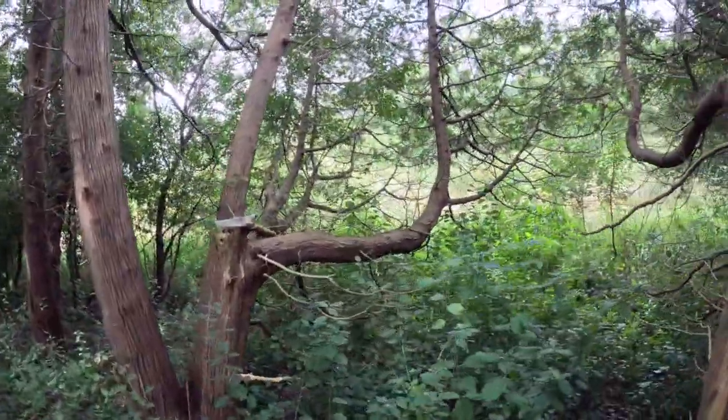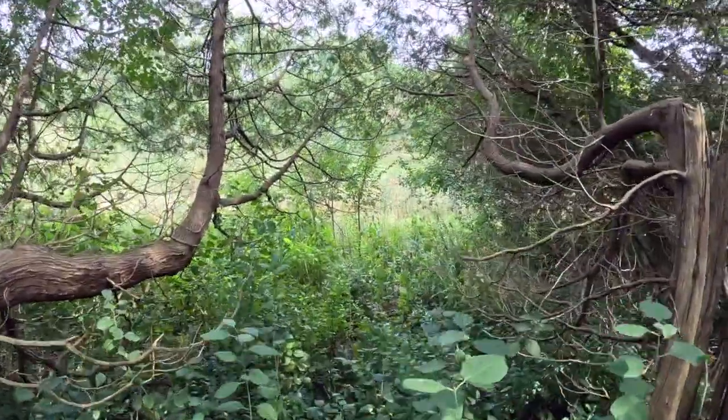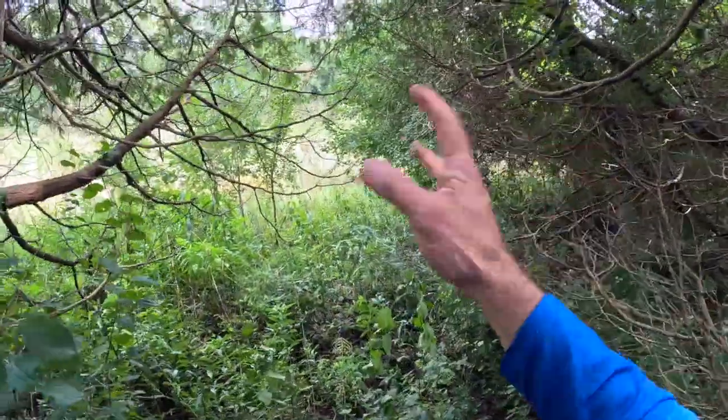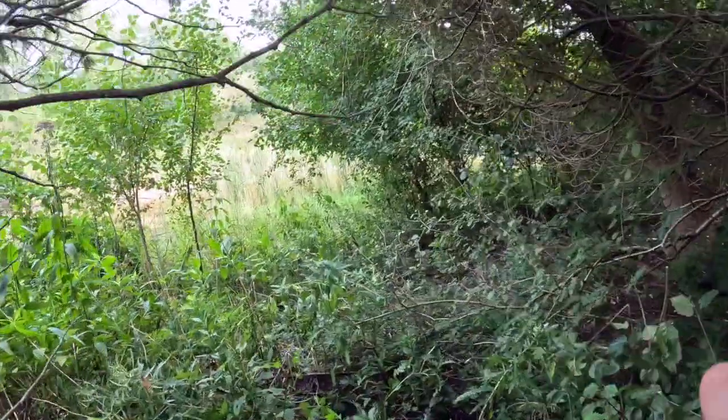Okay, I made it. Down here is my canoe. You know what, I really want to find that old bottle dump and see if some big trees haven't fallen down and pulled up some new bottles for me to find.